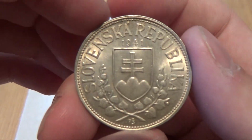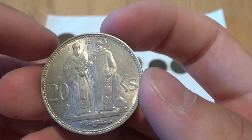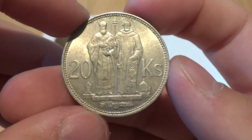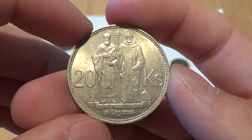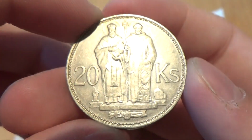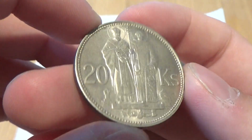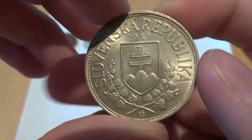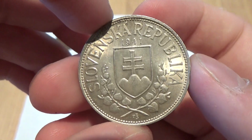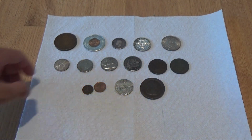Next I have this 1941 Slovakian 20 korun. It features Saint Cyril and Saint Methodius. I always like silver commemoratives.